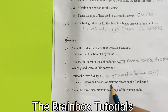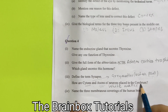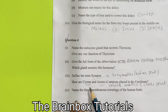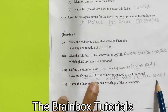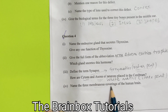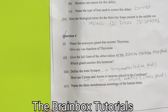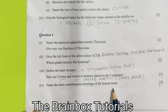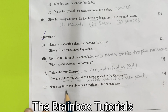And axon is white matter, so that is in the inner part. Okay, so the main point is that cytons are on the outer part of the cerebrum and axons are in the inner part of the cerebrum. Now part 4, name 3 membranous coverings of the human brain. Now that also has 3 marks. See, the covering of the human brain is the meninges, but we know that there are 3 layers of meninges.